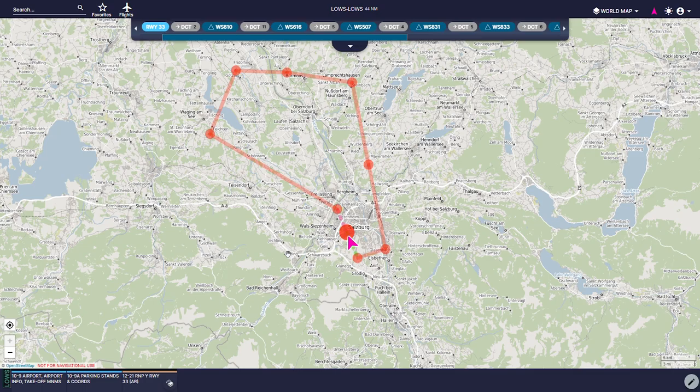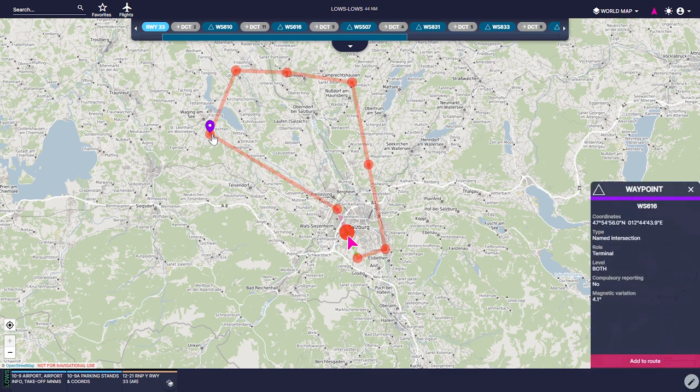Now, this is the layout and the route for the second flight. As you can see here, I've already got the route set up. Here's Salzburg, here's the airport down here. And then we'll make a standard departure to go out to this fix, which happens to be WS616. We'll then go to this fix point, which is WS507, before going on to this point, which is WS831. Now, this is pretty much then the standard route to come in using this one.